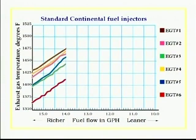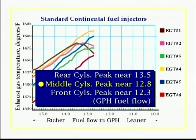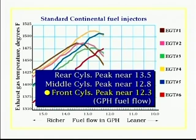Even the most perfectly set up fuel system is unbalanced by the occult transfer of fuel through the induction system. And that causes the front cylinders to run rich, and it causes the rear cylinders on the engine to run lean. And it's a significant difference, and we completely fixed that problem.